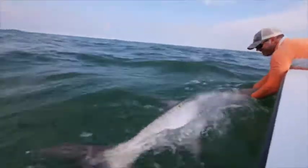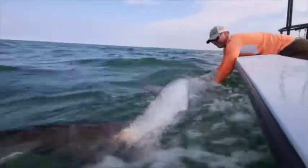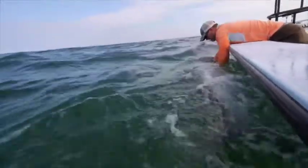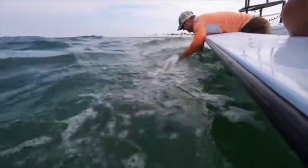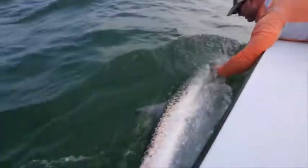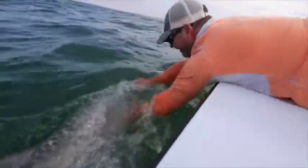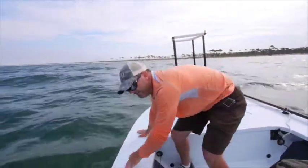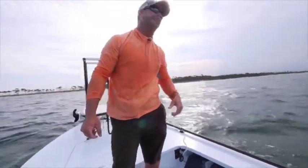Beautiful fish. What do you think that weighs? It's probably right at 100. Yeah, I'd say 90 to 100 pounds. Really thick across her back. I bet she's almost a foot wide across her back. Like a big old snook. She's holding on to my thumb. All right, girl. There she goes. Good job, man. Congrats. Nice. Let's go get another one. Right. Not for me, though. I'm done.